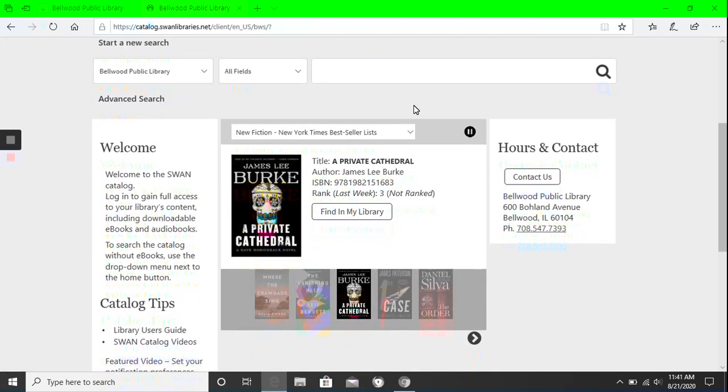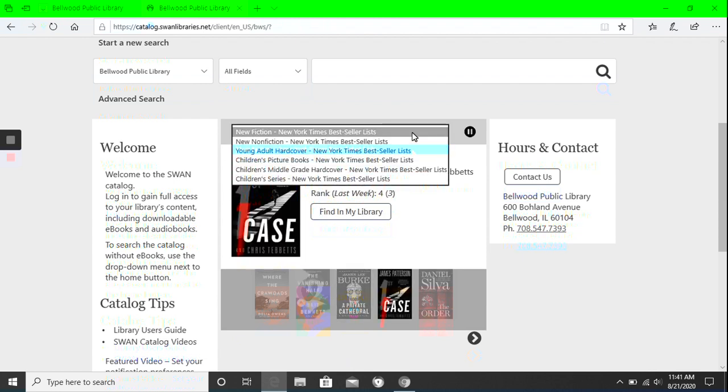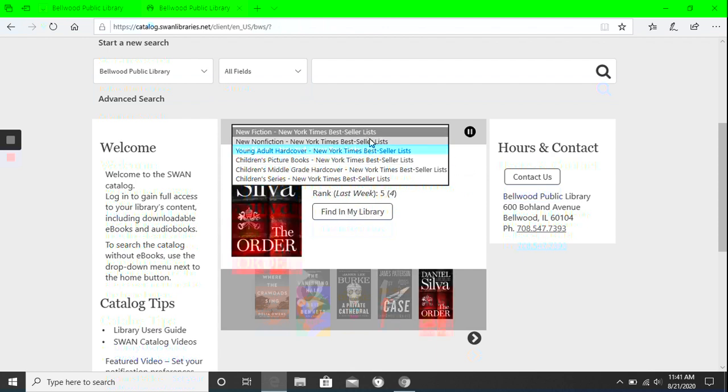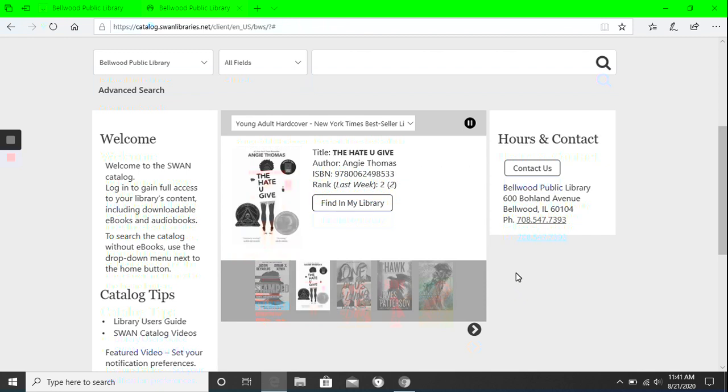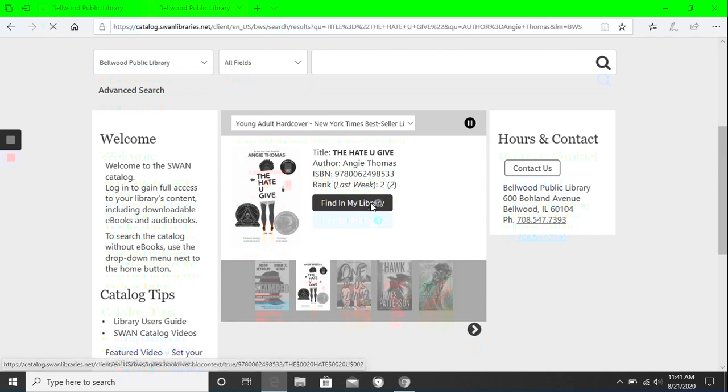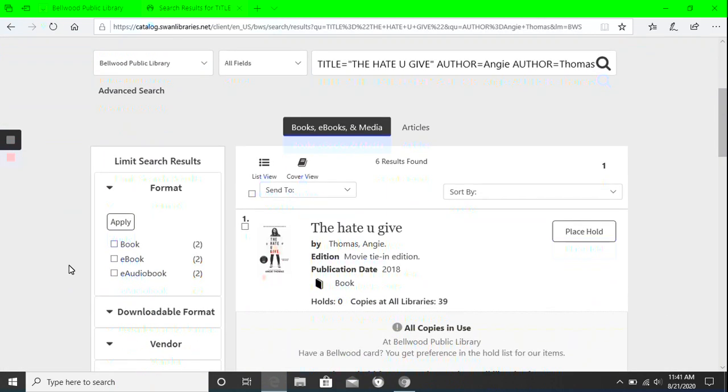First, I want to show the New York Times bestseller list that's right here in the center of the page, at the front of the catalog. You can drop down a menu here, and it will give you the list for children's titles, young adult titles, as well as adult titles in nonfiction and fiction. All you have to do is click on the link there and go through, and it'll start populating through the titles. Say, for example, this was something you were interested in, you would just have to click on Find in My Library, and it will do that for you.